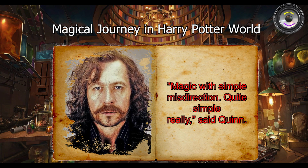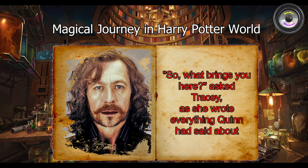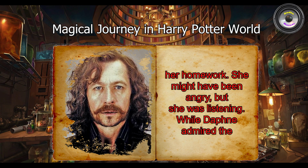Quite simple really, said Quinn. So, what brings you here? Asked Tracy, as she wrote everything Quinn had said about her homework.